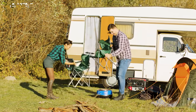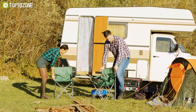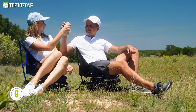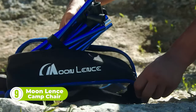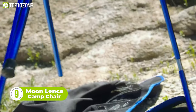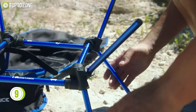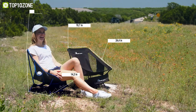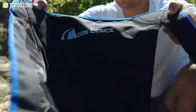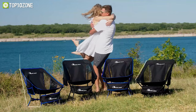Tired of flimsy camping chairs that barely hold up your weight and leave you feeling uncomfortable and sore? If so, then meet the Moon Lence Camp Chair. Crafted from high-strength aluminum alloy frames and Oxford cloth, this chair can withstand even the burliest of campers. However, don't let its durability fool you, as the unique and ergonomic seat design and breathable mesh net will make you feel like you're lounging on a cloud.